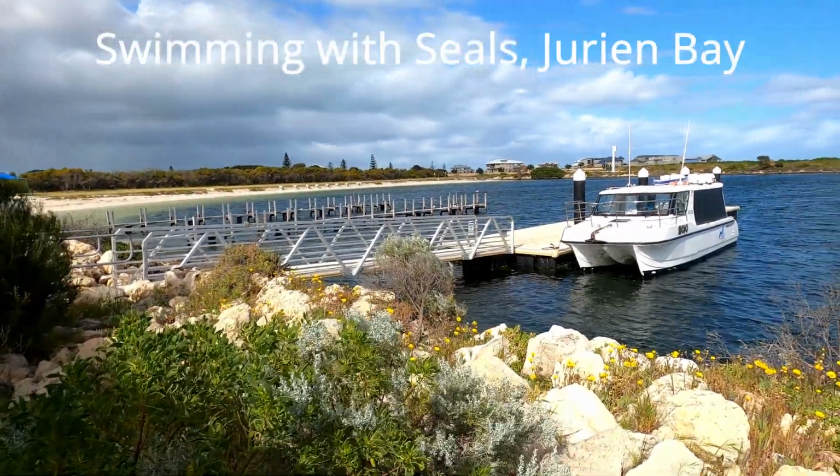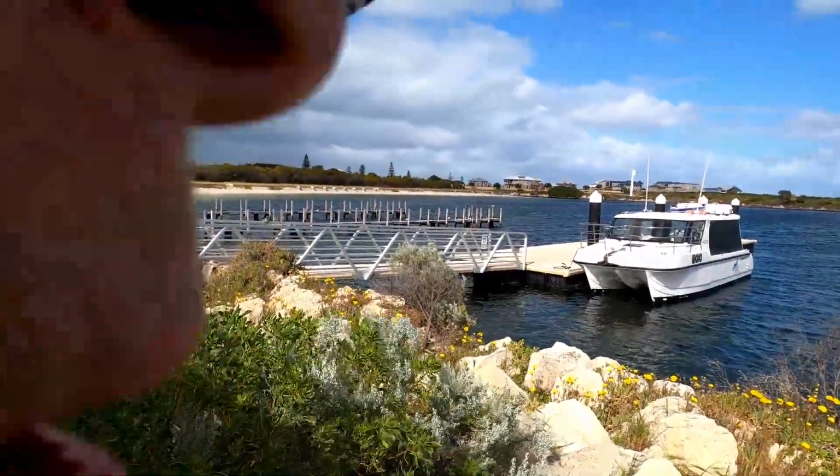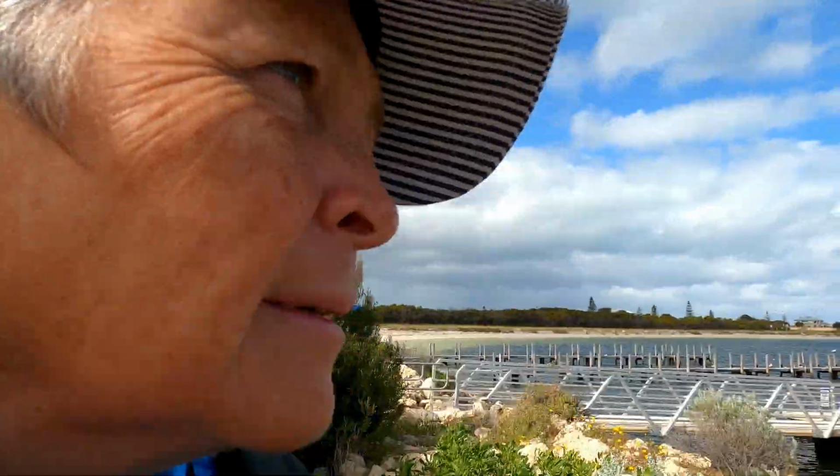On that little boat to swim with some sea lions. Now it's 16 degrees, windy. I've come through rain, there's more forecast, but I've got my wetsuit, got my excitement, so it's gonna be good. It's gonna be amazing. More later.